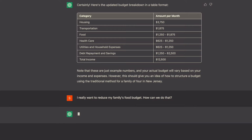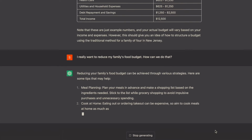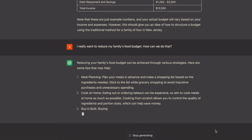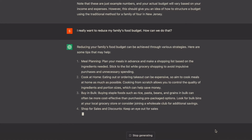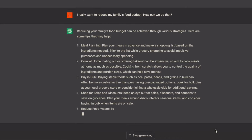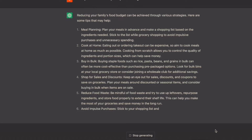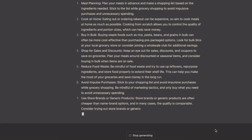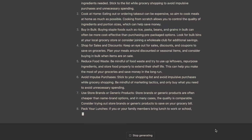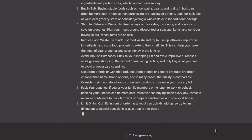And the last thing I'm going to have it do is help me reduce some of my expenses. More specifically, in this question, I'm going to ask it, how can I help reduce my family's food budget and save money on groceries and food? And it does provide you a lot of resources and strategies to help you reduce your family's food budget. As we can see, many of these strategies will not be new to us, but it might be helpful to get this reminder so that we can start implementing some of these things to help reduce our food budget.